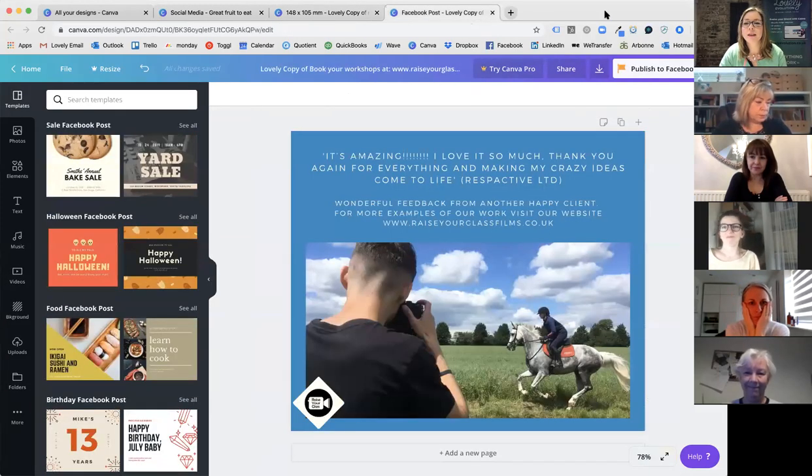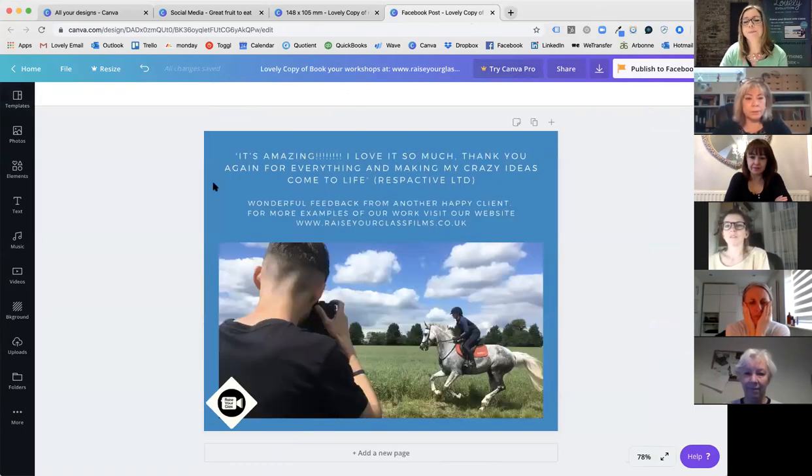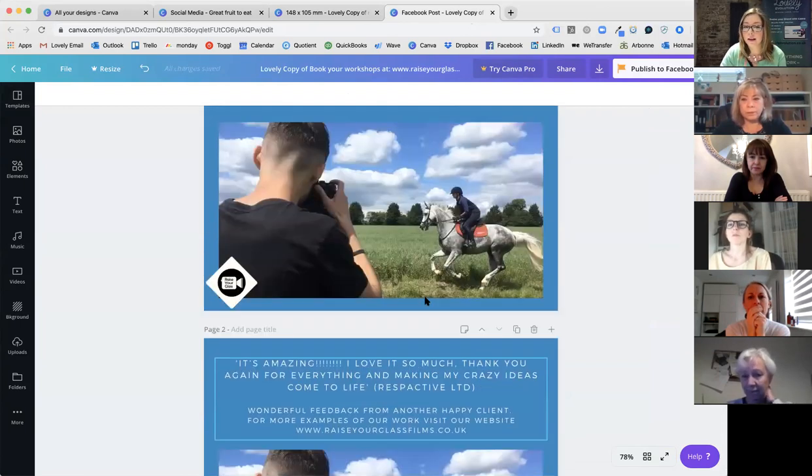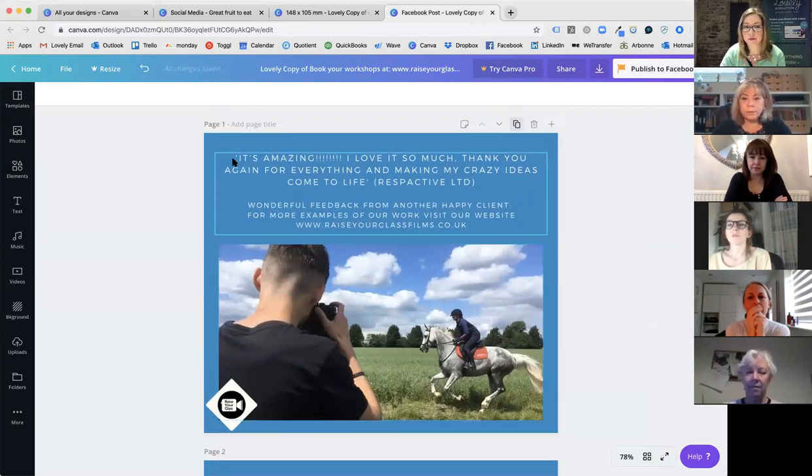So I thought I would do this one. I've already copied the document itself, and I will also duplicate the page so that we can see the difference and talk through some different things here.